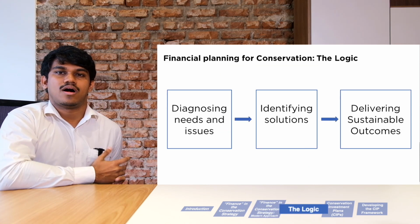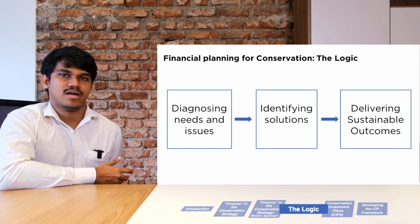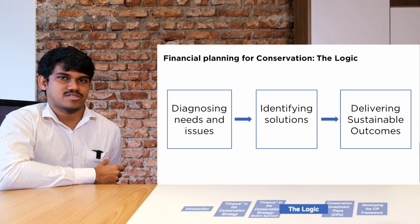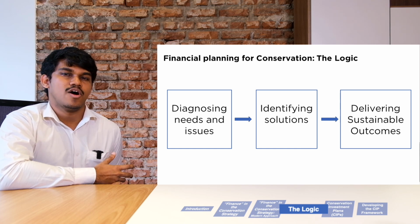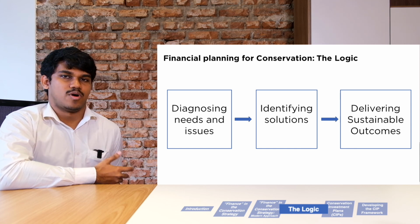So having looked at how conservation authorities usually go about financial planning and what a more recommended, more modern approach to financial planning is, let's now take a look at a financial plan in particular, the Conservation Investment Plan. There are many types of financial plans for conservation, and all of these follow a very similar logic in their approach, where they first look at diagnosing needs, second look at identifying solutions, and then look at delivering sustainable outcomes. The Conservation Investment Plan also achieves the same things with a few added qualities.